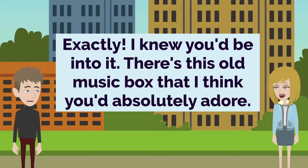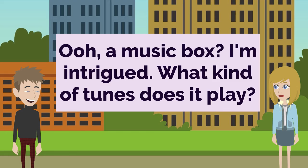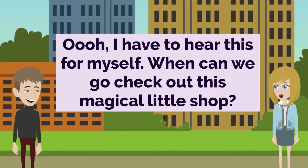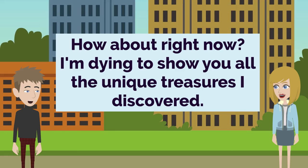There's this old music box that I think you'd absolutely adore. Ooh, a music box? I'm intrigued. What kind of tunes does it play? It's got this beautiful, melancholic melody that just transports you back in time. I can't stop listening to it. Oh, I have to hear this for myself. When can we go check out this magical little shop? How about right now? I'm dying to show you all the unique treasures I discovered.